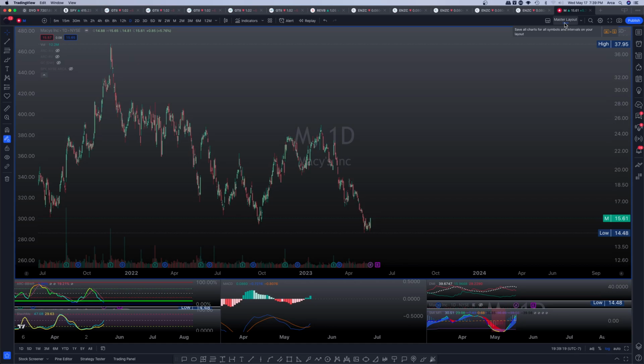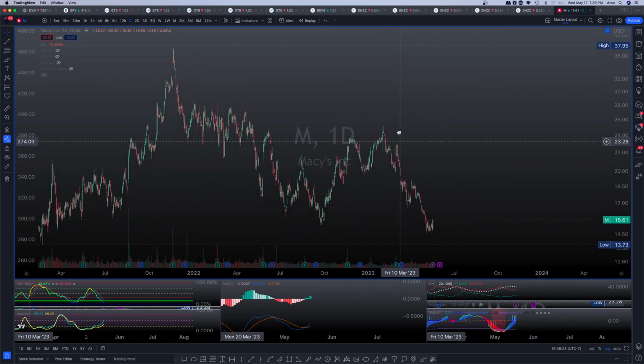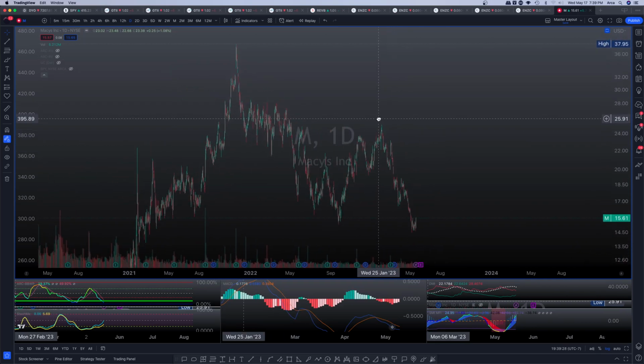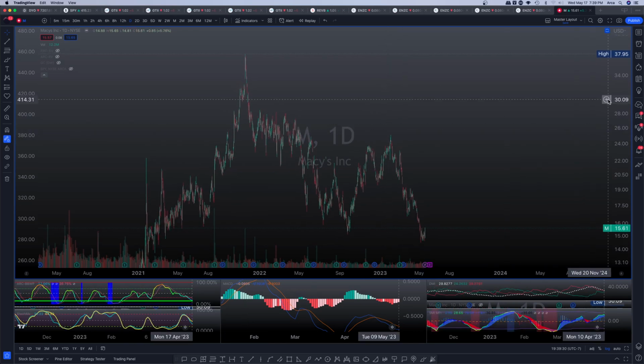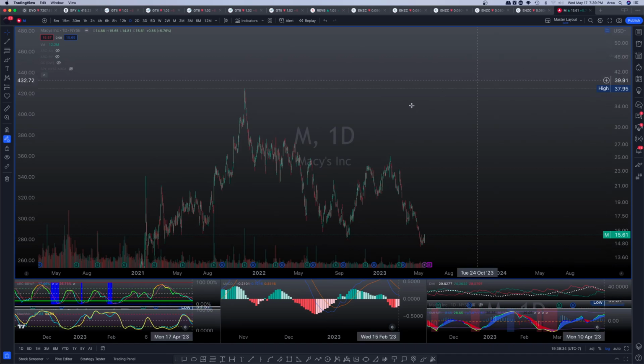With that said, let's dive right into the charts. Okay, you guys, so we are looking at Macy's on the daily chart here. And the reason why we're looking at the daily chart first is because I would like to show you that when paying attention to tickers like this, it has a lot to do with the broader markets, right? So let's just go ahead and pull up the SPY.